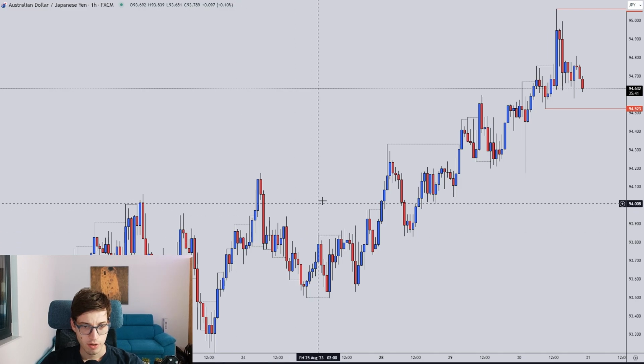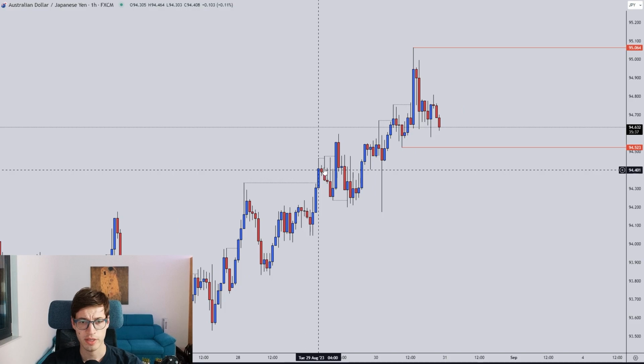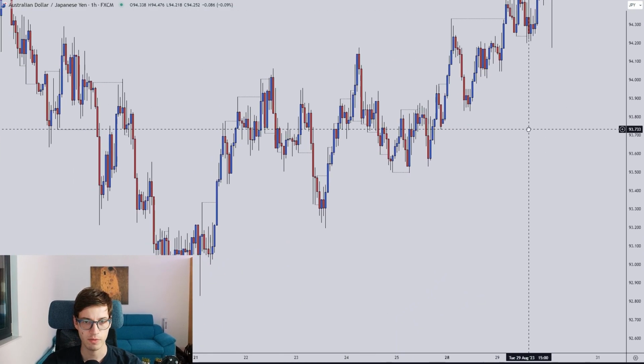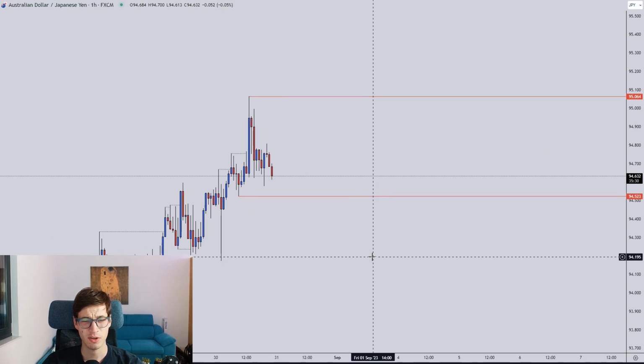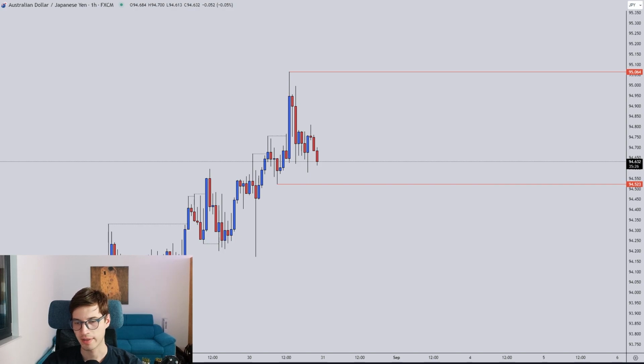Wednesday, it was around here. Range, started to ascend, breaking the highs, retracing, breaking the highs, retracing again. So kind of looking ascending, but not really clean ascending, kind of crappy corrective price action.